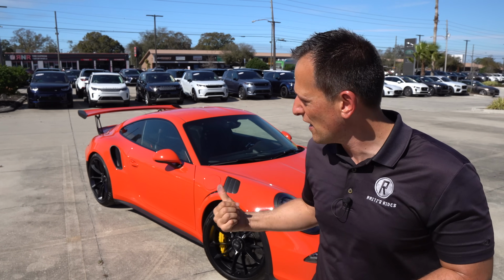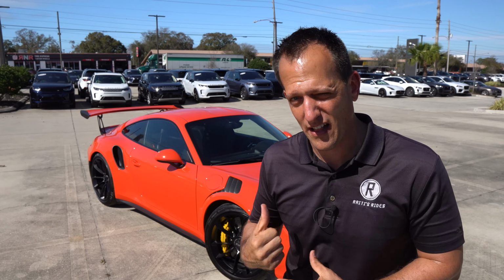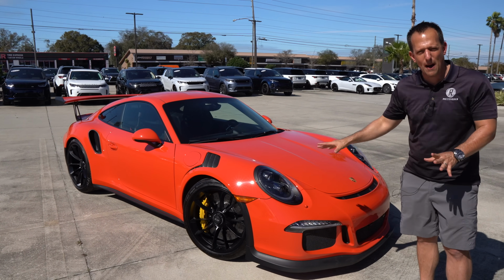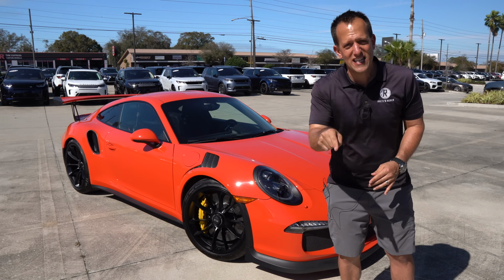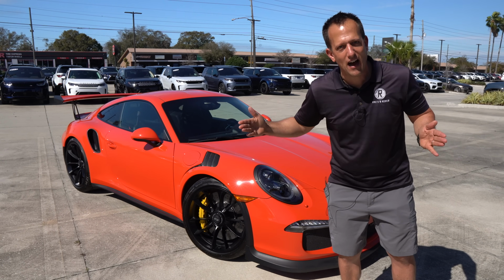So let's go ahead and find out, is this one of those ultimate supercar killers, the ultimate 911, the 911 GT3 RS? Let's find out. Right off the bat, like I was saying, the lines of this vehicle, unmistakable. A GT3 is actually wider than a standard 911. This GT3 RS is another 1.5 inches wider than a GT3.